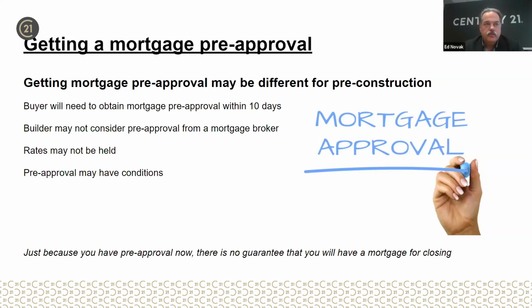Now, we at Century 21 Heritage, through PAM, have a great relationship with RBC, and they do provide pre-approvals and they hold rate till closing. At least that's what it is at this point in time. We shall see as time goes on. They'll also do foreign investors for us, the Royal Bank. So there are benefits.